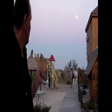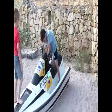The other fantastic thing is play area for the children, which is getting very important because they get bored easily on the beach. So there you go, fantastic.